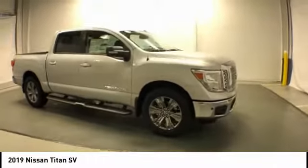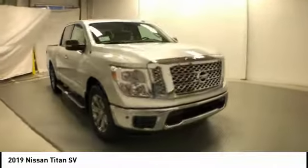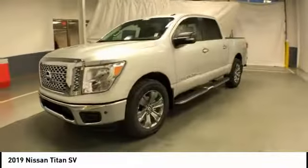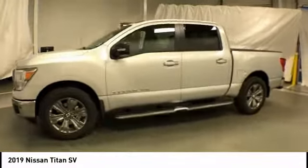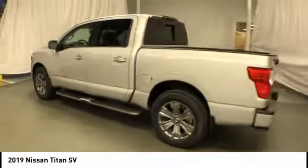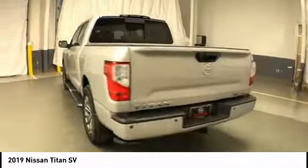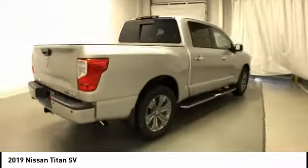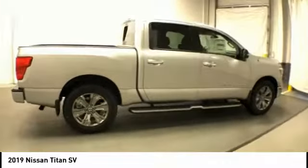We are pleased to show you the 2019 Titan. The Titan houses the Endurance V8 engine, the largest standard truck engine in its class. But the benefits don't stop there. The massive interior cabin boasts a fold-up rear bench seat and a flat loading floor. When it comes to power and comfort, the Titan can't be beat and is priced below $45,000.